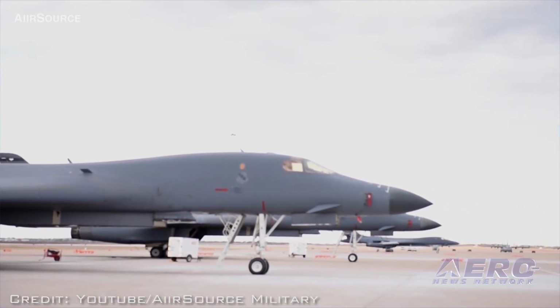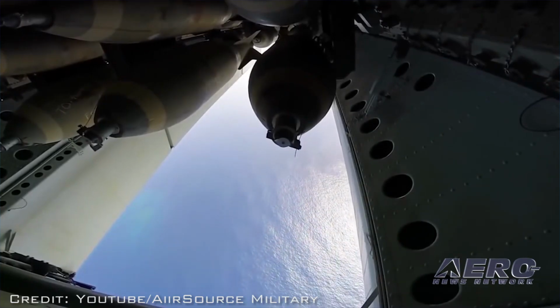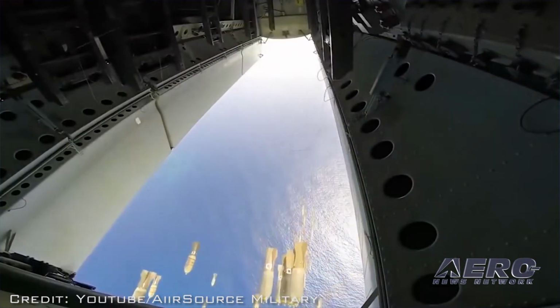There's never any one thing that defines a particular AirVenture, but to many, 2017 may be remembered as the year of the bomber. Well, that's our program for today.